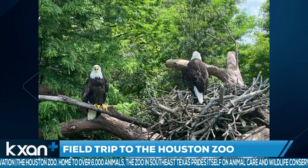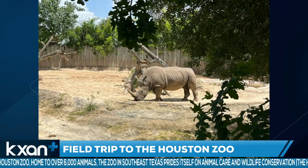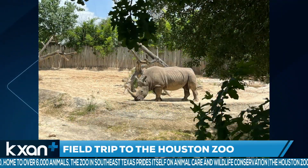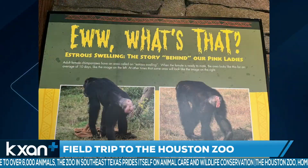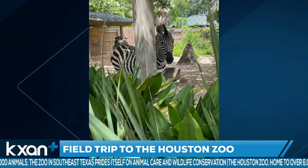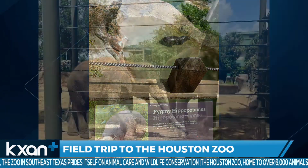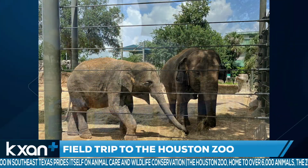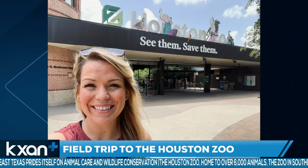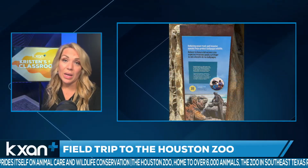The number 2 thing was buying local, especially with the ocean-friendly seafood that some of the zoo animals eat. So the animals at the Houston Zoo are fed those ocean-friendly seafoods. They try to source U.S. seafood, but also encourage others, if you're going to a seafood restaurant, and there's plenty in the Houston, Galveston area, to look for U.S. sourced seafood options. It's a way to protect the animals, like the sharks and the stingrays and the fish population, so they continue to thrive, because unfortunately, ocean pollution does pose a threat to those.